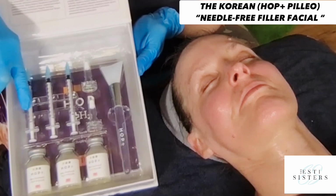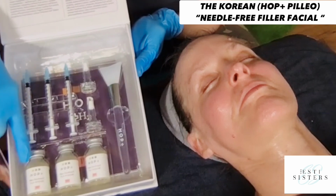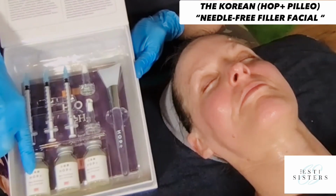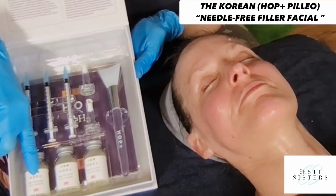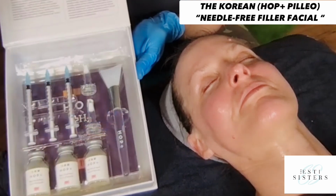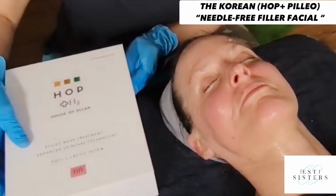It comes with these little syringes, but again, these are not actual needle syringes. They're simply used to withdraw product from the ampule itself. And I'll explain to you how much product we use at any given step. And then we also have the silicone brush that we use, and then little topper heads that I'm going to show you how to use because that's my preferred method.